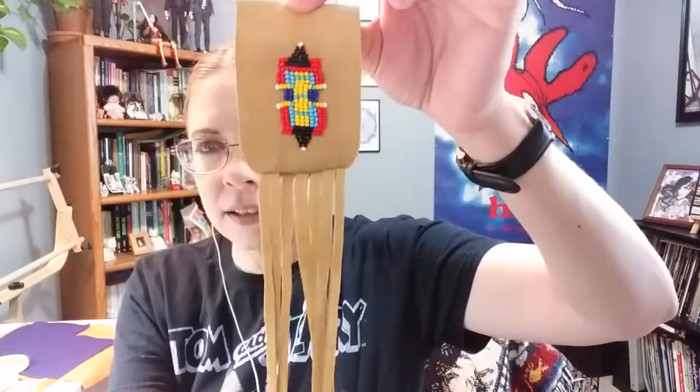I started a medicine bag and I was able to bead it nice and get my fringe on. This is what it looks like. I even got it cut and everything and ready, but I cannot get it sewn together up here when all the pieces are together with the fringe, because I don't have a strong enough needle.